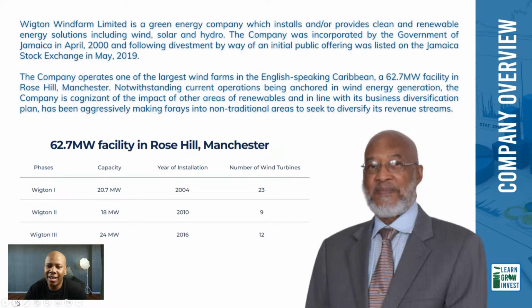Very widely advertised and promoted IPO. I don't think I've ever seen so much attention by the government for an offer. Well, maybe Trans Jamaica would have been a close second there, but widely advertised and well known by many investors, right?